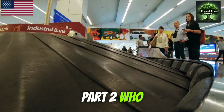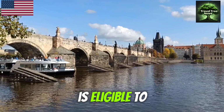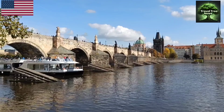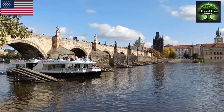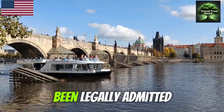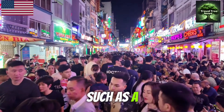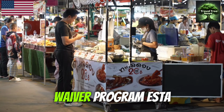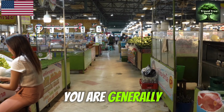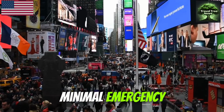Part 2: Who is eligible to extend their stay? Not every visitor is eligible to extend their stay. To qualify, you must meet the following criteria. Lawful admission: you must have been legally admitted into the United States with a non-immigrant visa, such as a B-1 or B-2. If you entered under the Visa Waiver Program (ESTA), you are generally not eligible to extend your stay, except in a minimal emergency.